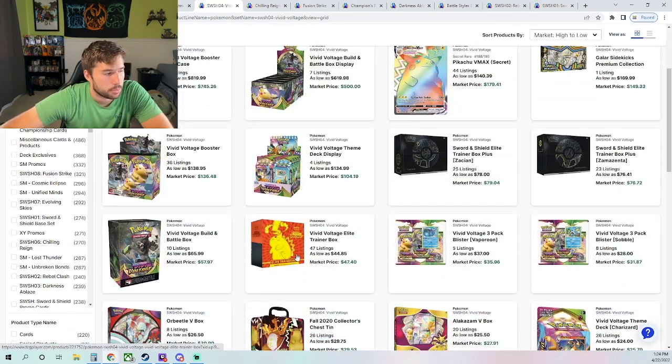The only reason why I'm putting Vivid Voltage slightly above these two items for the standard Elite Trainer box is because it just had a reprint. So the value you're going to be getting out of this at the price you're going to be entering in is so great versus you're already paying above MSRP for these two. But there is an argument to be made that since this is going to be so much less printed than the Vivid Voltage ETBs, that these could do better. So that's something to consider when looking at these 3 items.